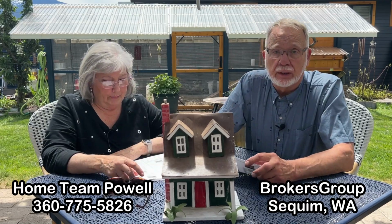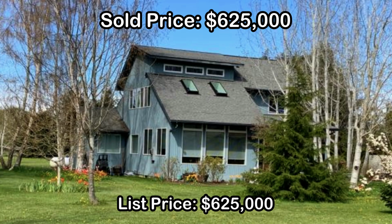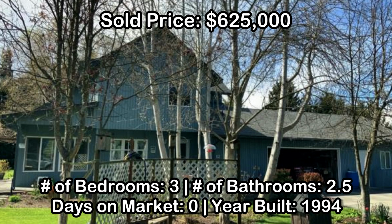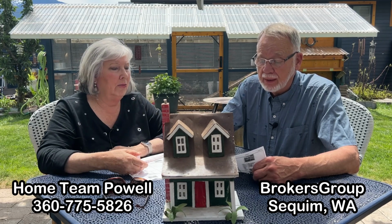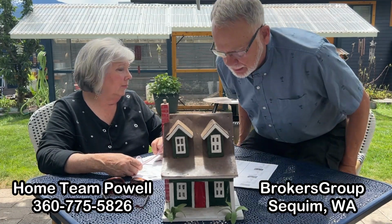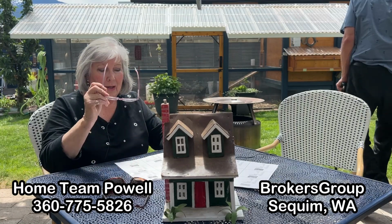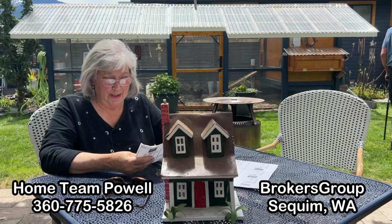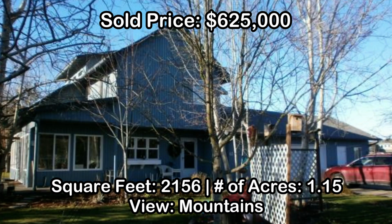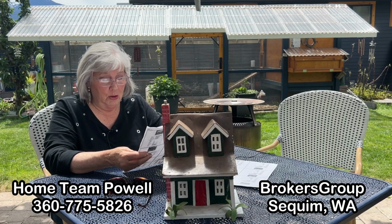And Sequim has all these cool names for their streets, like Sable Court. We just have numbers and letters for ours. So this is originally priced for $625,000, sold at asking. 3 bedrooms, 2 baths, 1 half bath, built in 1994 with 2,156 square feet on 1.15 acres and a mountain view. And since Brent is helping the cable guy, I will continue on until he gets back.